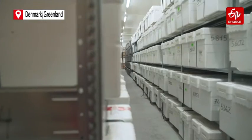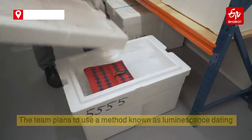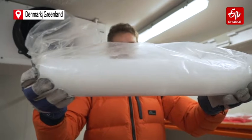The team plans to use a method known as luminescence dating to learn how long ago the sediment's mineral grains were last exposed to direct sunlight.